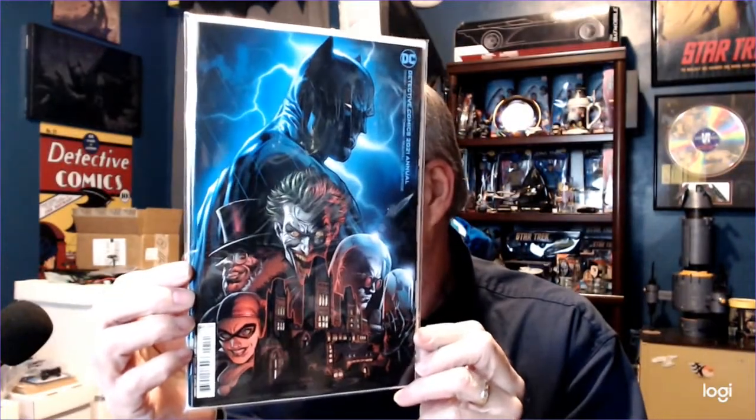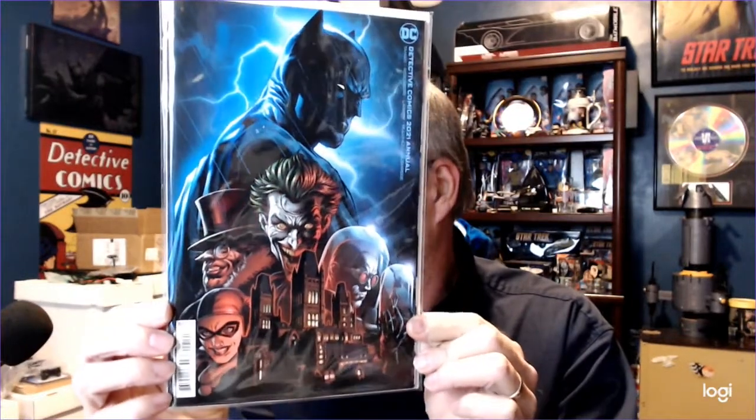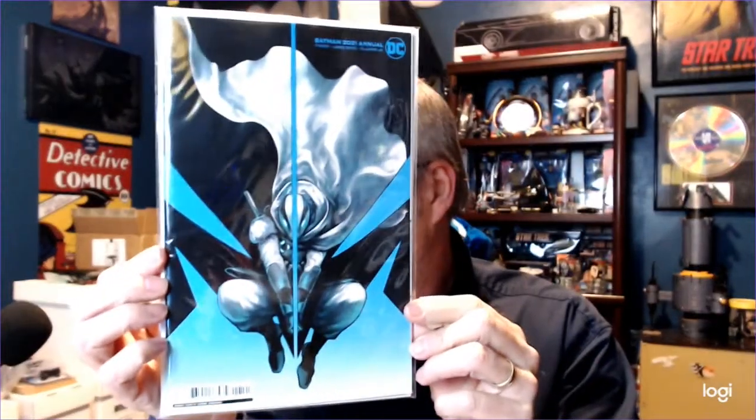Detective Comics 2021 Annual. This is cover B. And I forget now who did this cover. Doggone it. Oh, yeah, Jason Fabok. This is a Jason Fabok cover. Batman 2021 Annual. And the Jason Fabok cover and this cover are cardstock covers.